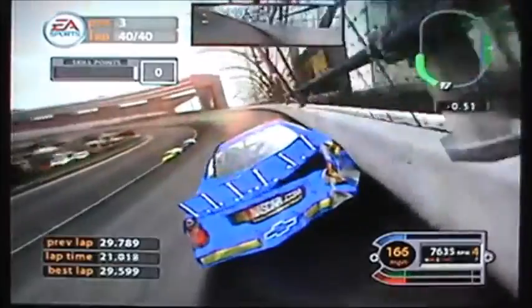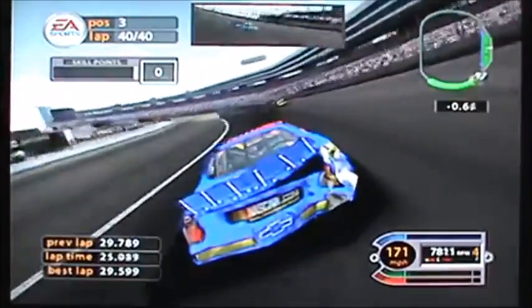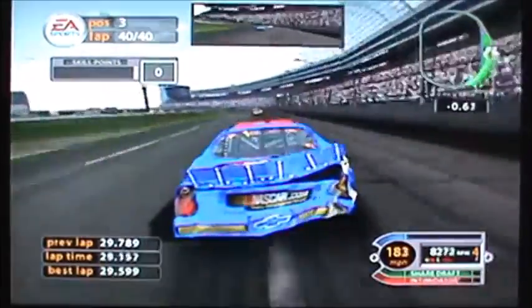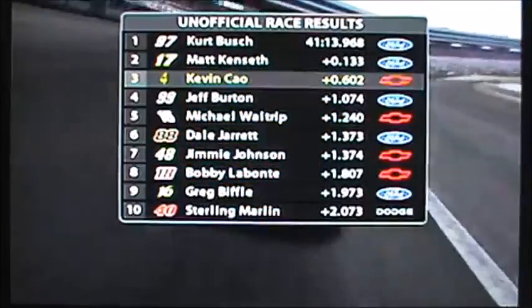I kept going. Johnson wrecked himself. In the end, though, I was able to come away with a very, very strong third place finish. So that was something else, I have to say. It was definitely something that I was hoping wouldn't happen again, but I had to say that third place was definitely very, very good indeed.